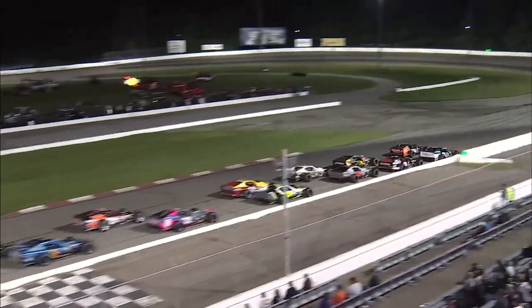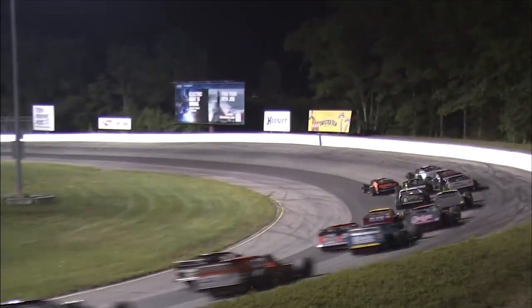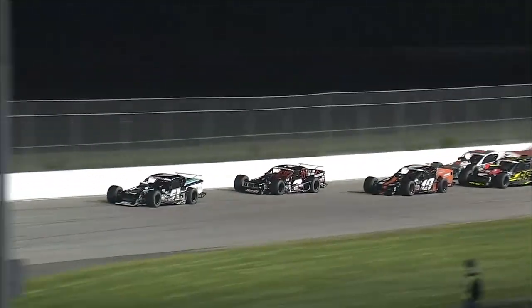Green flag is out, and Anthony Cecily able to keep pace with Justin Bonsignor as they dive off into the 26-degree banking of turns 1 and 2. The outside momentum, though, favors Justin Bonsignor and Doug Covey as they move back out in front.